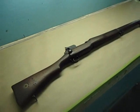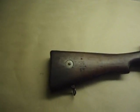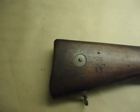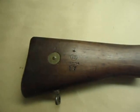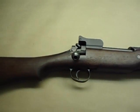Alright, so today we're going to start on this P14 that just arrived here from Maryland. Matthew in Maryland, thank you, Matthew. So we got a really nice example of a British P14, World War I.